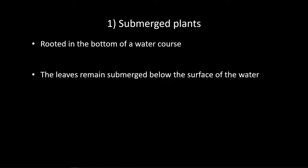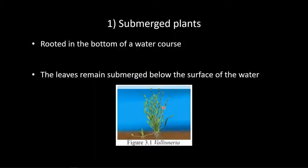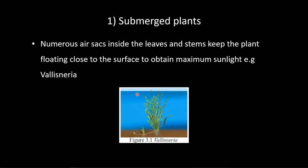Submerged plants are rooted in the bottom of the water course. The leaves remain submerged below the surface of the water. Numerous air sacs inside the leaves and stems keep the plant floating close to the surface to obtain maximum sunlight, example, Vallisneria.